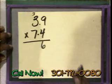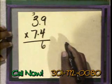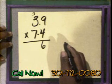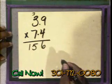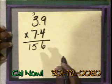Then you do 4 times 3 is 12. Okay, what do I do next? Then you add the 3. And what's 12 plus 3? And that will make 15. I'll put the 15 down here. Then you put the 0 underneath the 6.